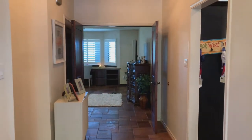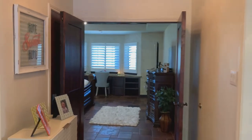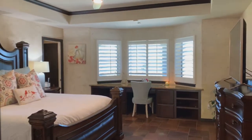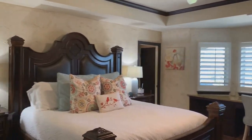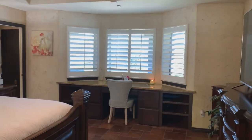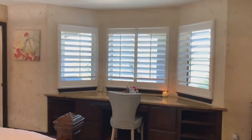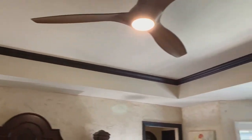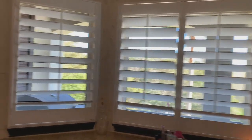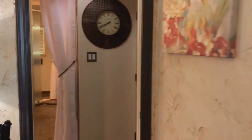As we come on in a little bit further, we're gonna show you the master retreat. This is where the magic happens. All of the doors throughout this home are solid wood. As you can see, a king-size bed fits comfortably in the master retreat. We also have tray ceilings, contemporary ceiling fan inside of here, tile flooring, and wait till you see what the bathroom has to offer. This is gonna blow your mind.